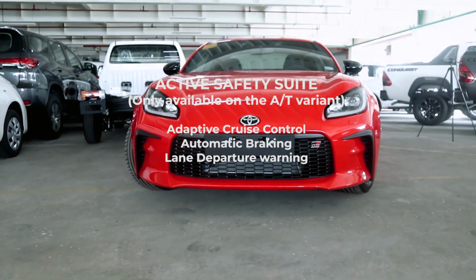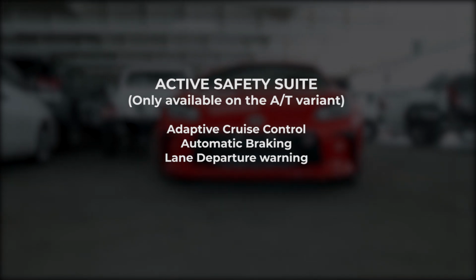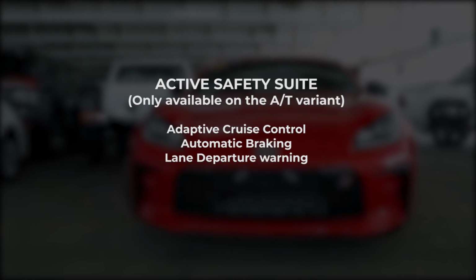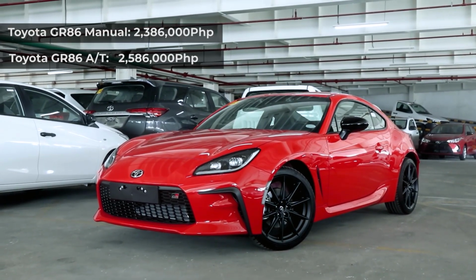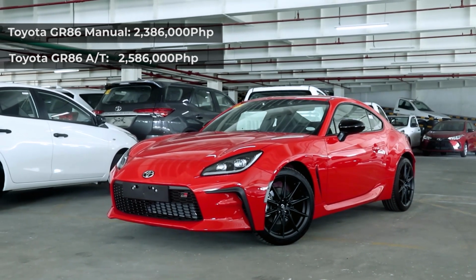The GR86 has adaptive cruise control. I've read that there's a minimum speed for it though, so it's not very useful in city traffic. If you do get into a collision, you'd appreciate the car's 7 airbags. The GR86 automatic sells for 2.58 million pesos. The manual variant sells for 2.38 million pesos.